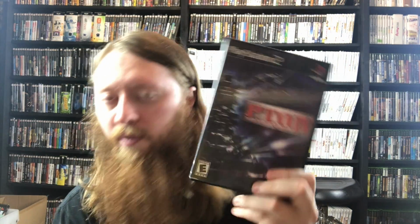Then we have Pacific Theater of Operations 4, or PTO 4. I included this one because most military-style games are usually not expensive. This one is. This one currently is going for about 20 bucks, which is not crazy expensive, but for a military strategy style game, that is pretty uncommon. They tend to be in that $2 to $5 range for most of them. Stuff like Battlefield and Call of Duty and stuff like that. So watch for that one.